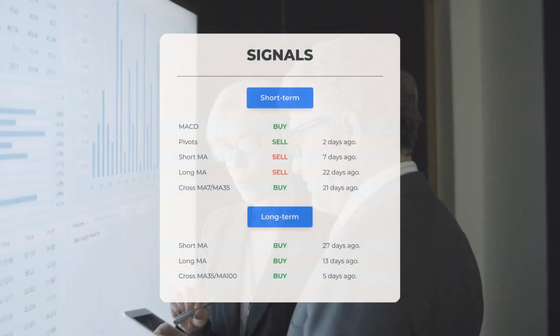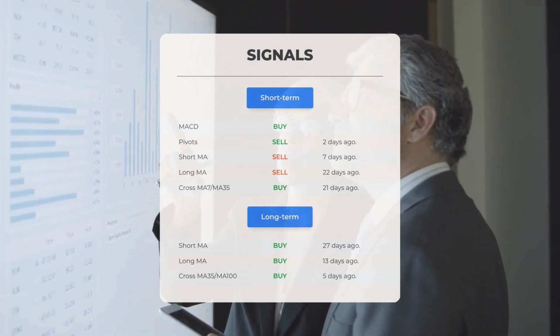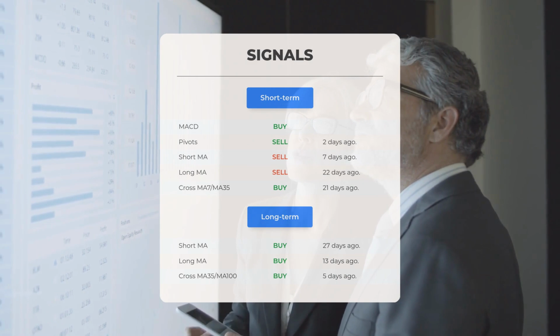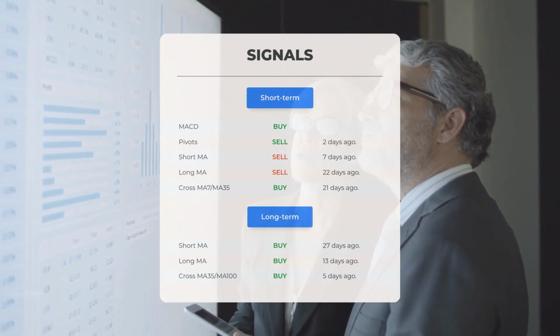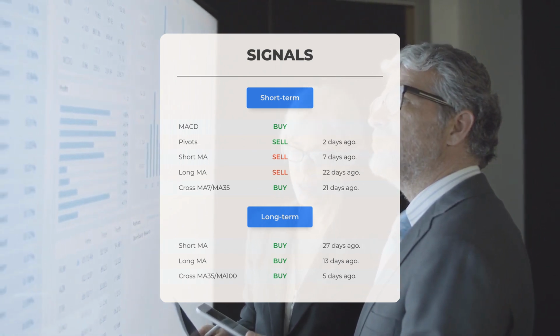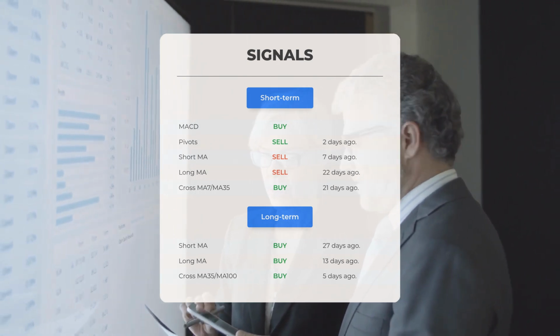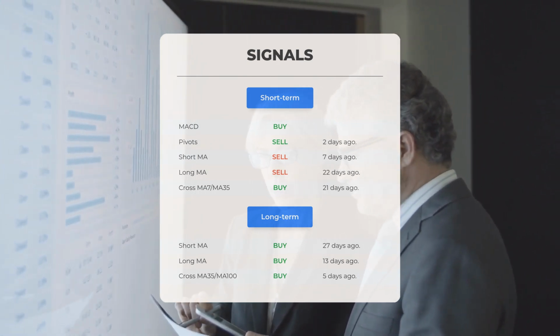Here are some additional signals that may interest you. Moving Average Convergence Divergence indicates a buy signal. Pivots showed a sell signal 2 days ago. The short-term moving average indicated a sell signal 7 days ago. The long-term moving average signaled a sell 2 weeks ago. The relationship between the short and long moving averages provided a buy signal 3 weeks ago.